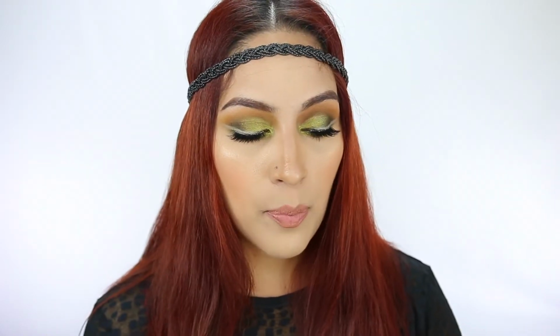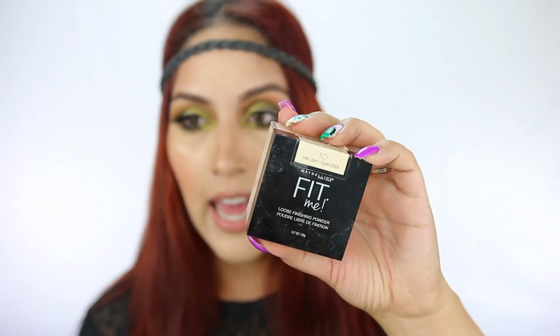But for May, I was more focusing on my skin, for my skin to look good, like foundation and powder. So I have a couple powders. I believe I mentioned this last month, so I didn't really want to talk about it too much. Still a favorite of mine. It looks beautiful on the skin. It looks airbrushed. My skin looks airbrushed. This is the Maybelline Fit Me in 10 Fair Light.